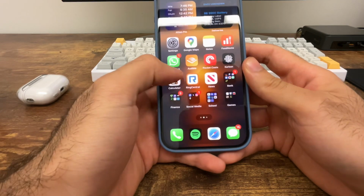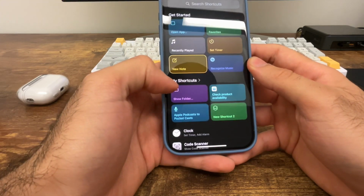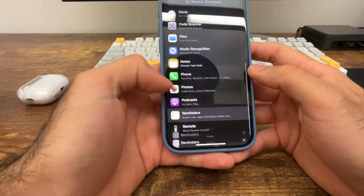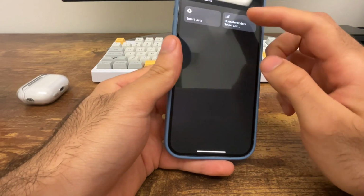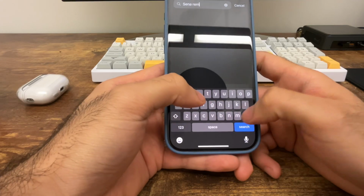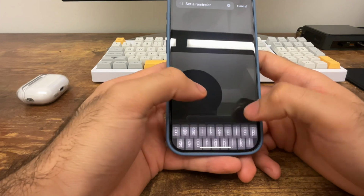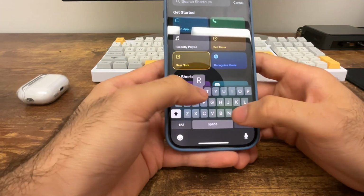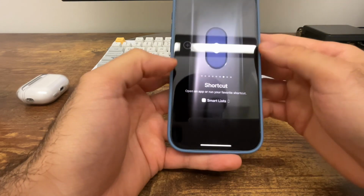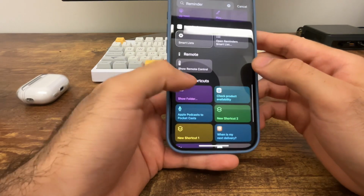Now, I believe this will also work if you do anything that requires a text input. So let's do reminder. Can we set a reminder? Oops. Yeah, I don't know how to set a reminder, but you know, I just clicked on the first.